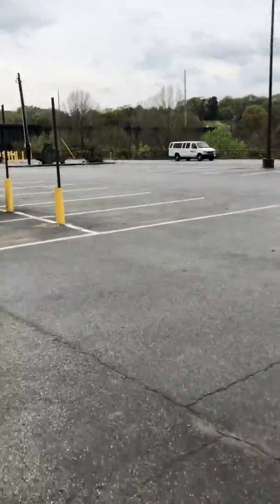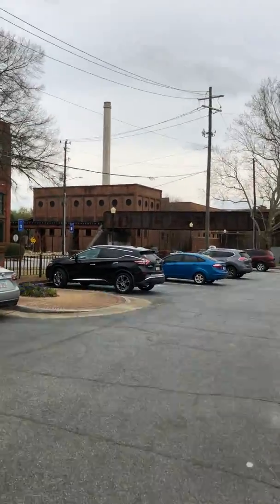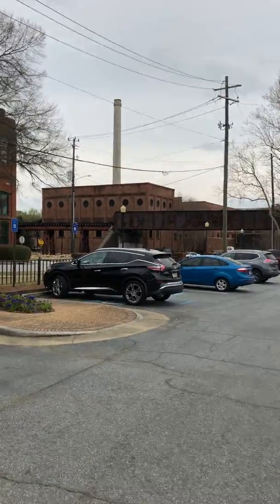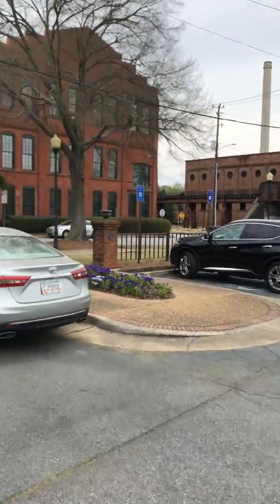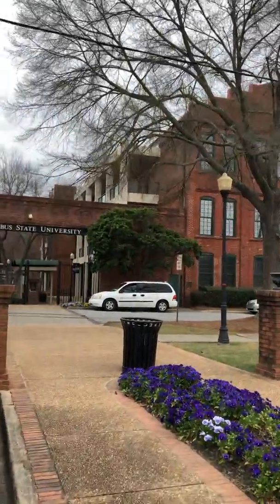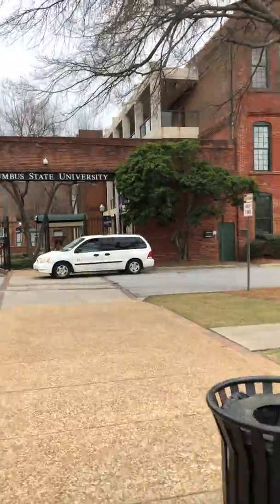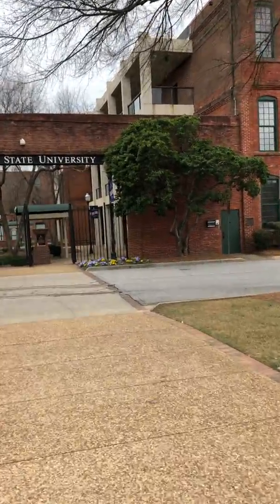Lots of parking, never really a problem to park here again, as I said earlier. There's that convention center, the trade center I was talking about earlier. I'm just gonna let the footage roll. It's almost like you can get a better sense of how walkable our downtown space is by doing this.